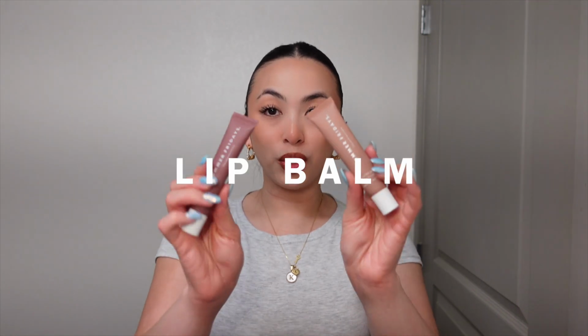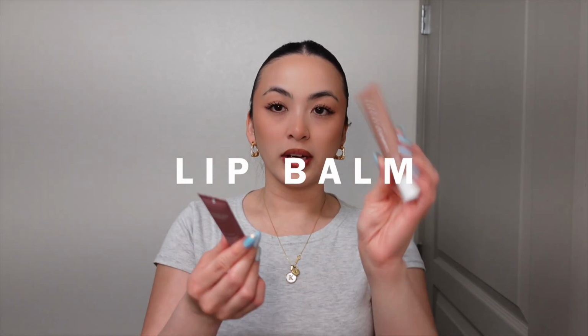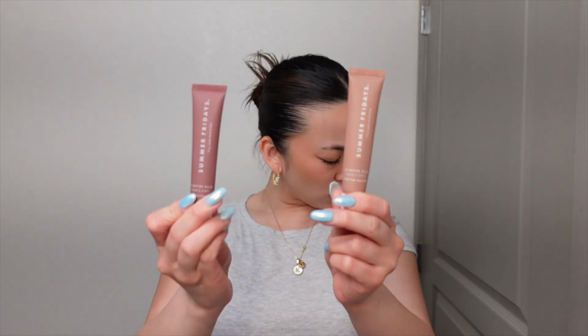Okay, lips are lined. Now, Summer Fridays. I love Summer Fridays. I don't know if you're ever gonna come across this, probably not, but if you do, I love you, and I would love to work with you because amazing. These are my two favorite Summer Fridays shades. This one is in Vanilla Beige, and this one is in Brown Sugar. You pick. Which one? You pick.